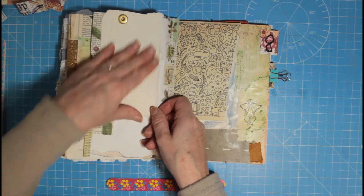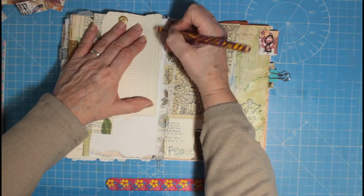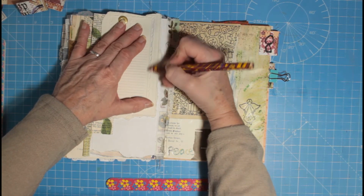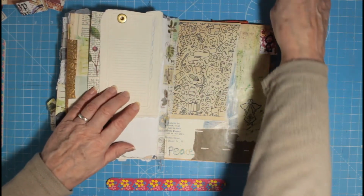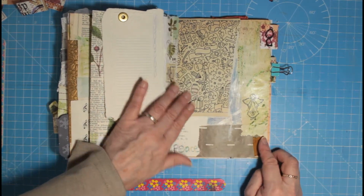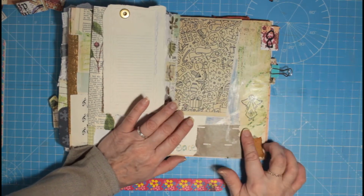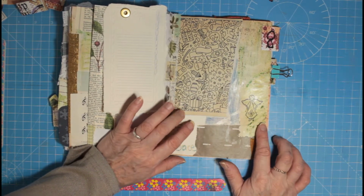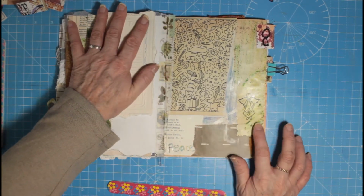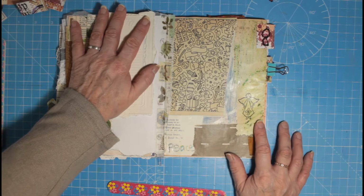I haven't written anything yet, and I could go over it later and just carefully go over it with a crayon, just to highlight the bits that have been embossed. On this side I've just done a bit of a collage again. Wax. I'm going to be doing some fun things with wax after Christmas. Yes, and it involves getting the iron out again.